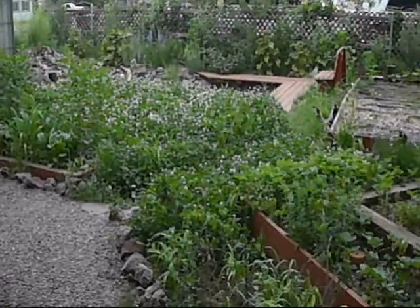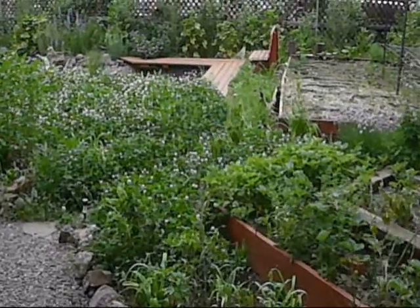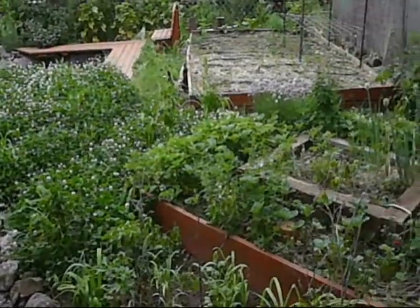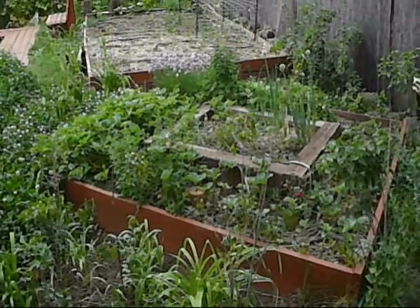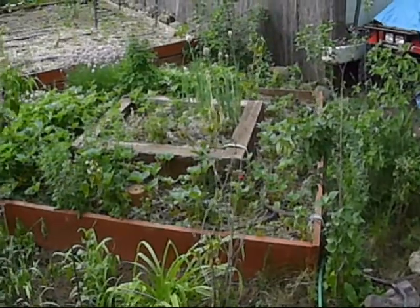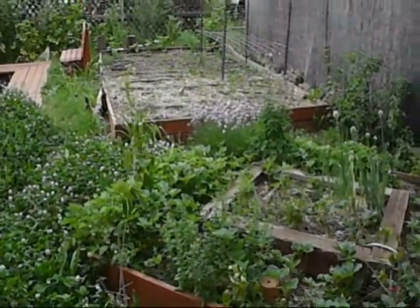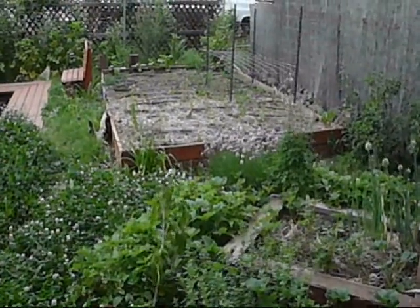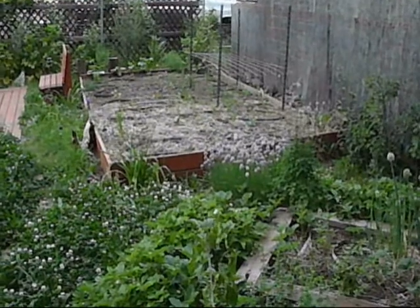It's the beginning of the season, first part of June. Some things have come up a lot already, such as some of these strawberries and the chives on the other side of this bed. And June 1st is our last frost date. So, beginning of June, that's why there's just some little sprouts. Our corn is about 6 inches tall.